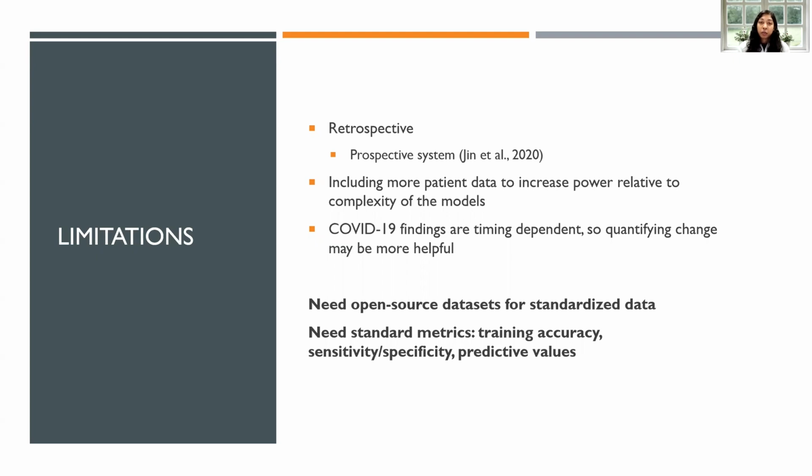Second, we need to include more patient data to increase the power of these studies relative to the complexity of the models. As these models are highly complex, there is always the potential of overfitting to the data, which means being overly sensitive to some of the noise. And in order to protect against this, more patient data would always be more helpful. Furthermore, COVID-19 findings are timing dependent, so there's a chance that quantifying change over time may be more helpful than quantifying the gross findings. So these are just some potential limitations and directions for future investigation.